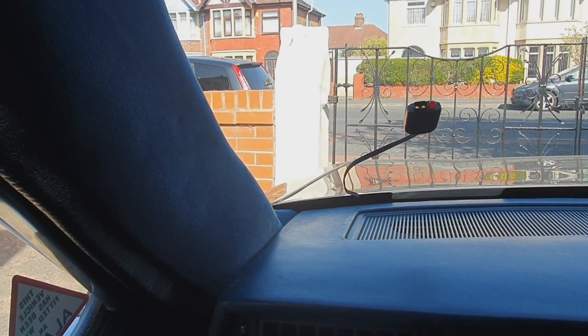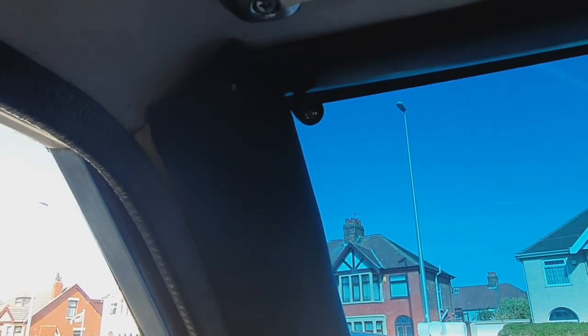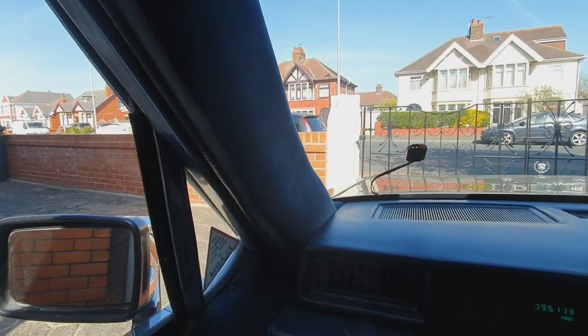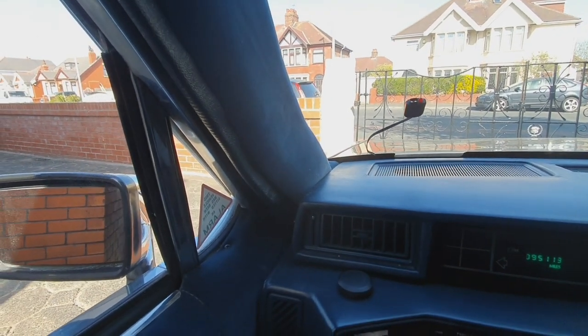You probably noticed on the dashboard as well, we've got the little thing stuck to the windscreen. That's the alarm, because you've got to have an alarm system as well. And a little device up there is for the alarm. So it's got an alarm in as well, so we can set it and hopefully hang on to it as much as we possibly can.